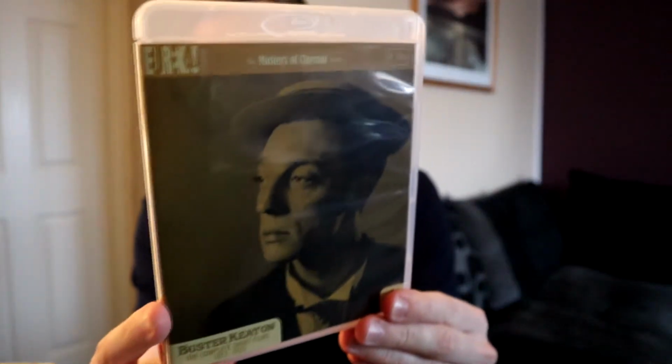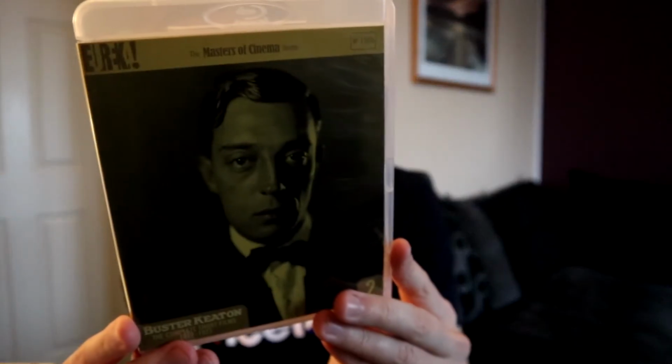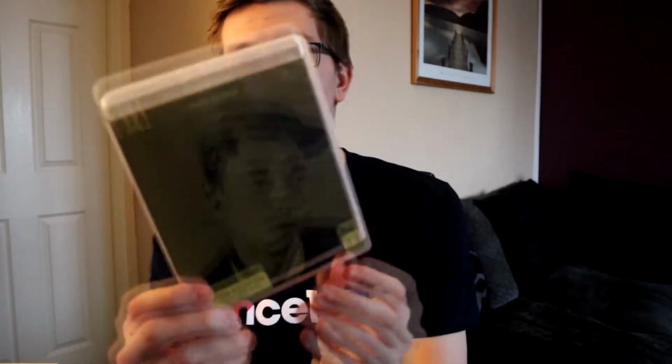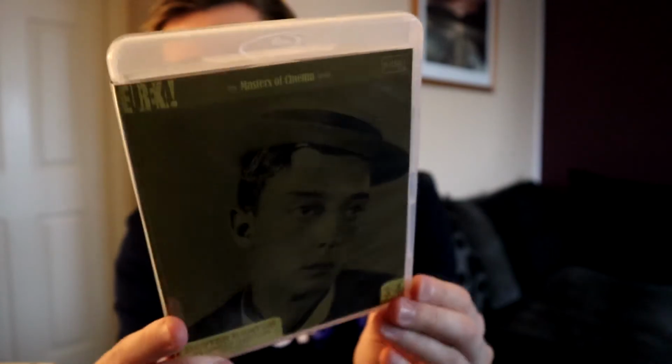So here's the first one. This is disc 1, which goes up to 1918. And this is disc 2, which goes up to 1920. And then discs 3 and 4 are in here, and that goes up to 1923. So very, very exciting. So many special features, interviews, deleted scenes, alternative endings, which I didn't expect.